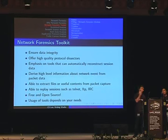It will not pollute your evidence. It will not mess around with your evidence. It interprets the evidence properly. When talking about network, you want to use high quality protocol dissectors, for example, Wireshark. And you want to use tools that can automatically reconstruct session data. You don't want to do this manually.